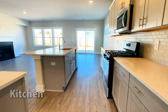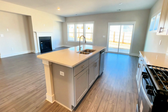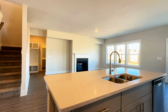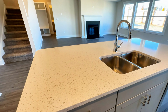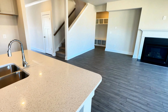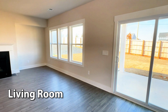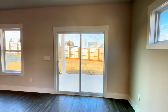You have nice granite countertops. These are gray cabinets, plenty of cabinet and counter space. And you got some more cabinet space in the island here, nice size island. There is a space for bar stools if you wanted to add bar stools. It does open up into this living room, dining, breakfast area over here.